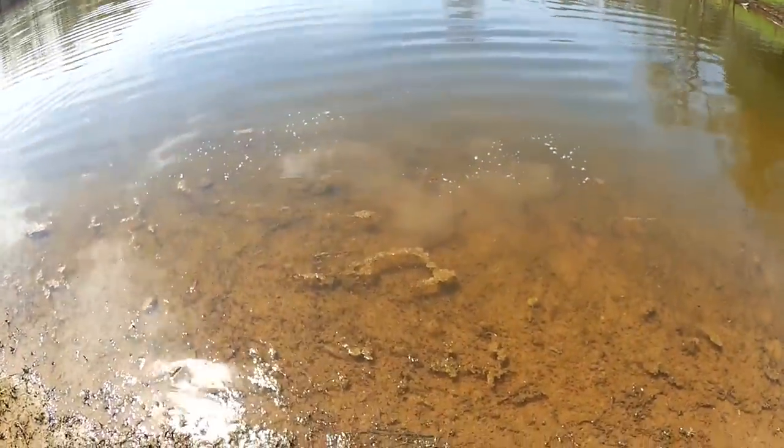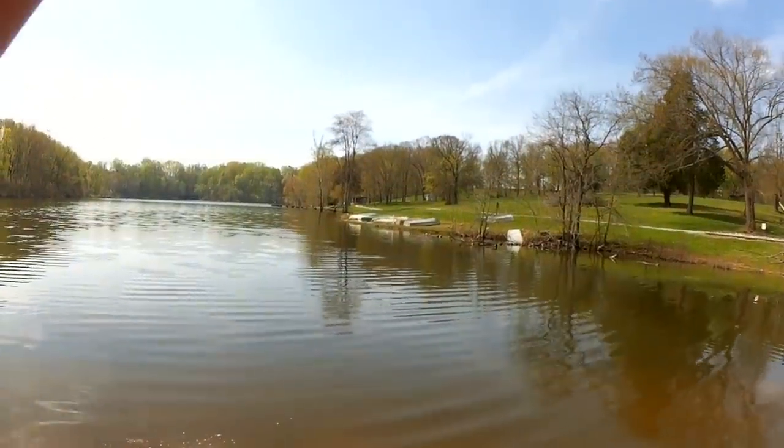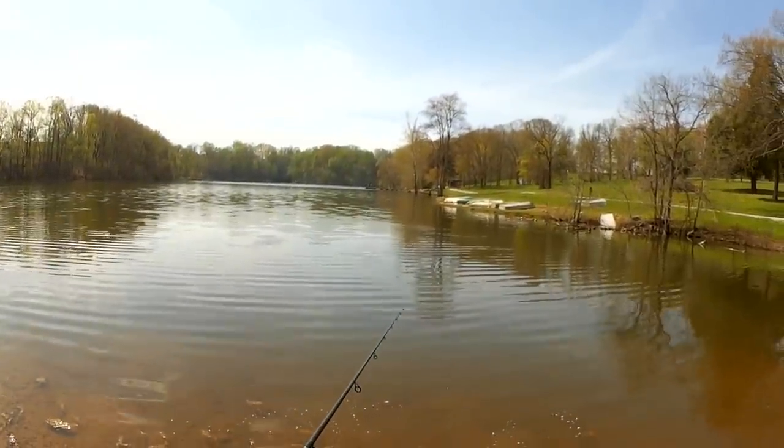Yeah, look at those bluegills, they're so big. They leave a dust cloud when you let them go. Awesome, awesome fish so far.